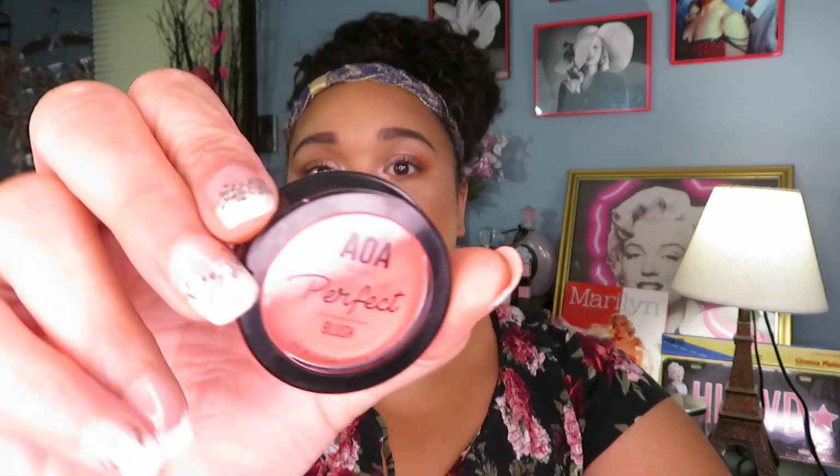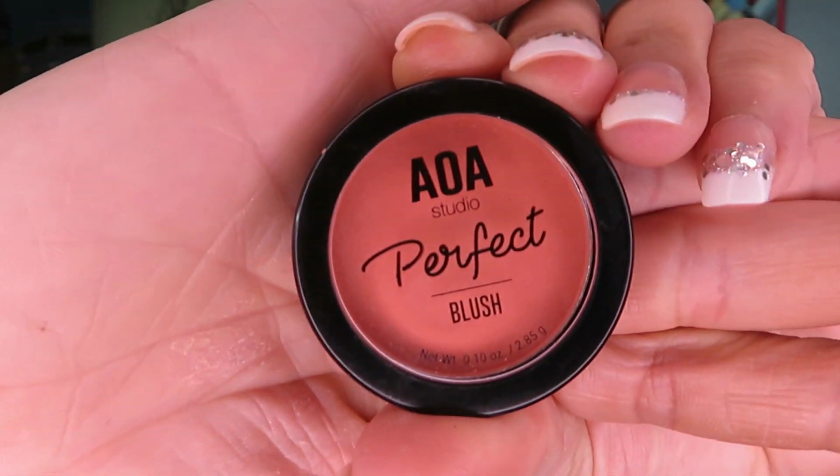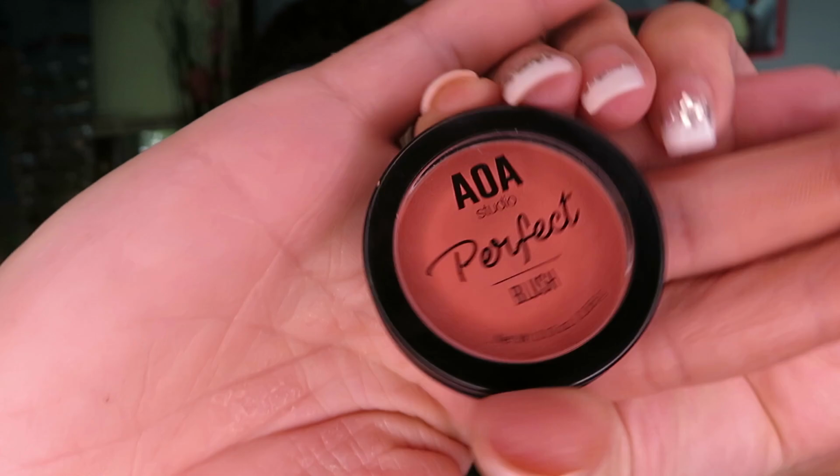Moving on to the blushes that I picked up. Now, I only picked up 2, which was really odd for me because I'm surprised I did not buy all of these. These are the AOA Studio Perfect Blush, and I picked mine up in the shade Wispy and Stunna. So today I used Wispy on my cheeks. Really loved this. It's a beautiful apricot, kind of a peachy coral color. And it comes off darker in the pan and on camera than what it actually applies to the cheeks. So you guys saw me apply it. Again, these were only $1 as well.